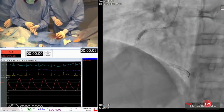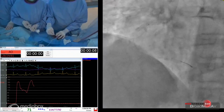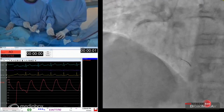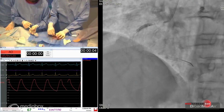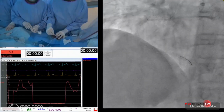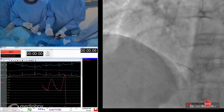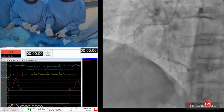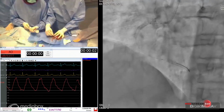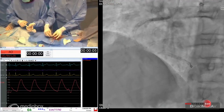This is where the previous stent was. 18, 18. Off. On. This is where the previous BMS was. 18. Off. Okay. 18, 20. Off. A bit more back. Yeah. That's it. 20. There you go. Oh, okay, this looks good. Okay, off 20.